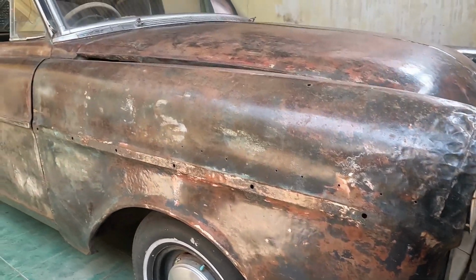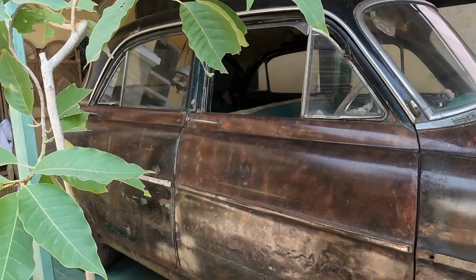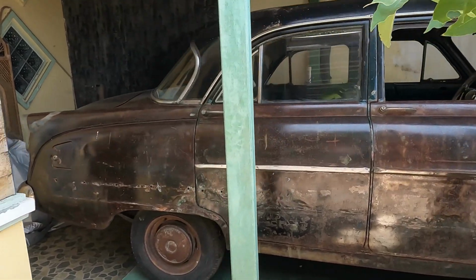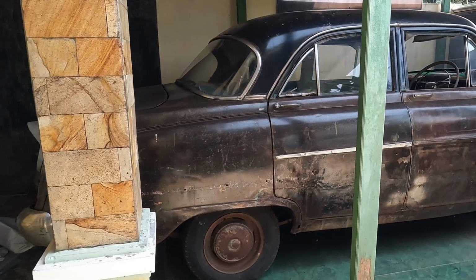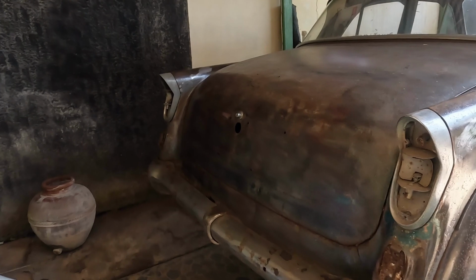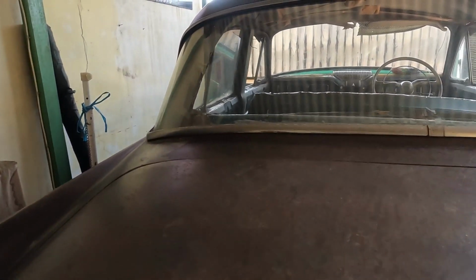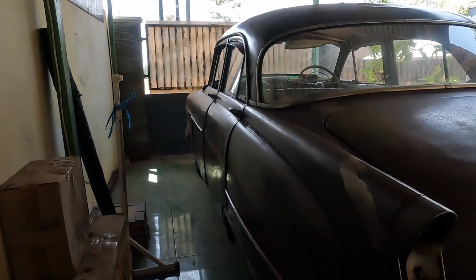So this is another Opel from Germany, an Opel Kapitän, which was built between 1955 and 1958. And back in the days, that was the same level as Mercedes. And this is actually my last car in this video.